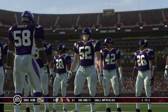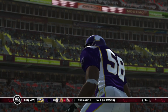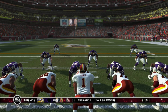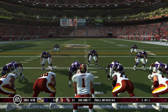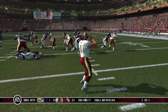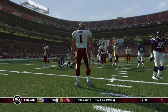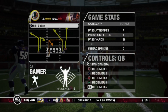Second and 11. Ball on the 26-yard line. One man in the backfield. Portis on a carry. Harris there for the tackle. Not much there. Portis, the ball carrier on the play. Loss of one.